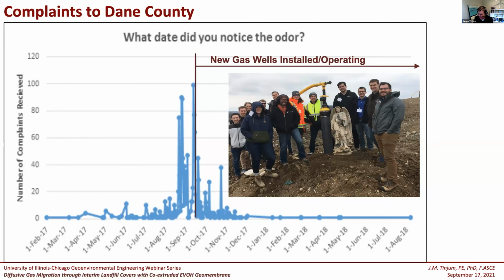This is important because I want everybody to understand that a properly designed cover system not only keeps the bad things in the landfill, the hydrogen sulfide, the methane, the carbon dioxide, but it also keeps the atmospheric components out of the landfill, because we are putting a vacuum on those wells, and we do not want to be sucking in nitrogen, oxygen, and other components from the atmosphere.